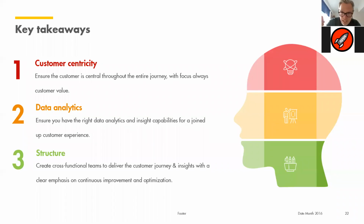Structure: you need to have the structure. You need the cross-functional teams that are going to be delivering the journey and the strategy, and obtaining those insights, so that the emphasis is clear on continuous improvement and optimization. And that's the story. Hopefully I haven't bored you too much. It's been about 25 minutes, I think. But yeah, the story of the Shell app and how we've progressed in the last year with some considerable numbers.